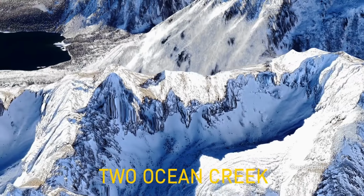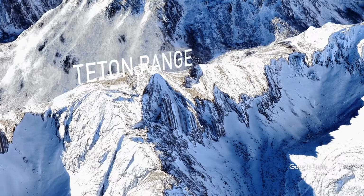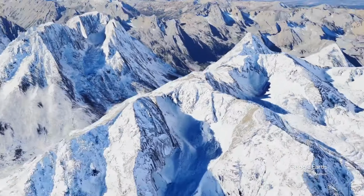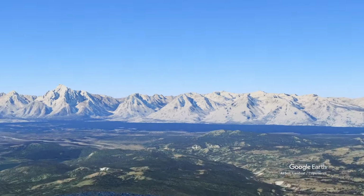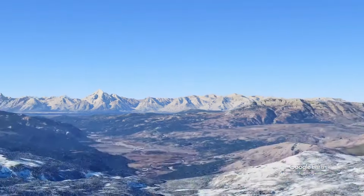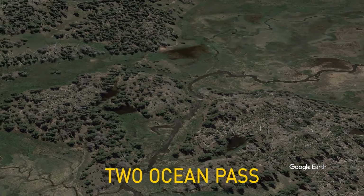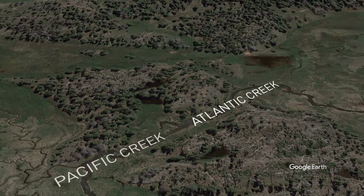Two Ocean Creek begins its journey high up in the Teton Range. The snow-capped peaks provide the perfect backdrop as the creek starts its descent, winding its way through alpine meadows and dense forests. As the creek continues its course, it gets to the Two Ocean Pass. This is the geographical crossroads where the creek splits into two branches, the Atlantic Creek and Pacific Creek.